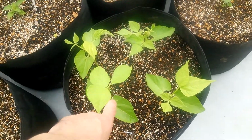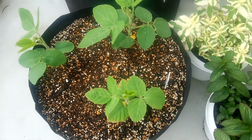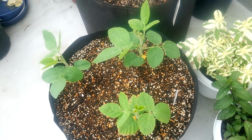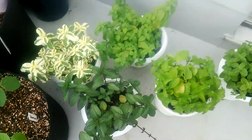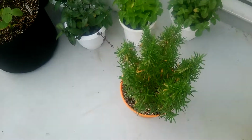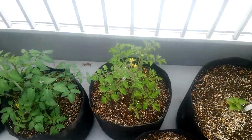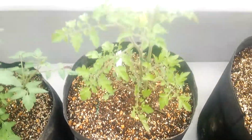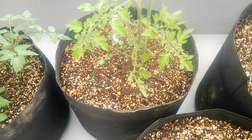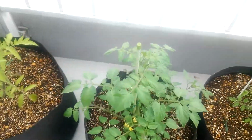Some beans here, some string beans. There's soybeans over here, which are also starting to get big pretty quickly. My mint plants, rosemary. Tomatoes are doing well. They're also quite enjoying the weather recently. They're starting to flower. I'd like them to get quite a bit bigger, but they're on their way.